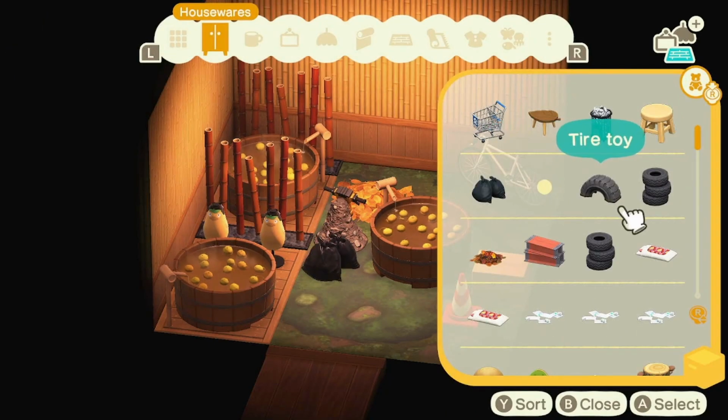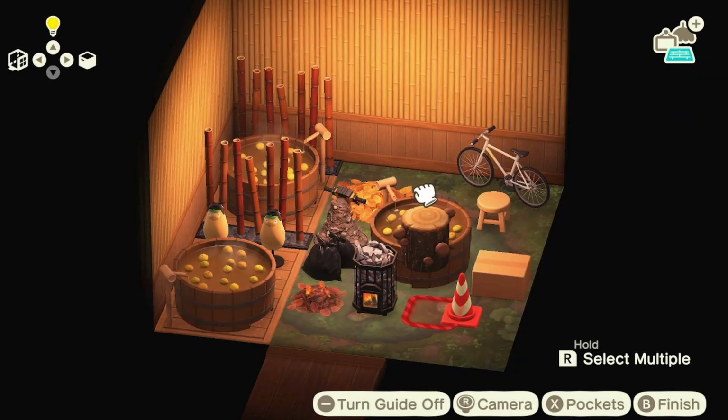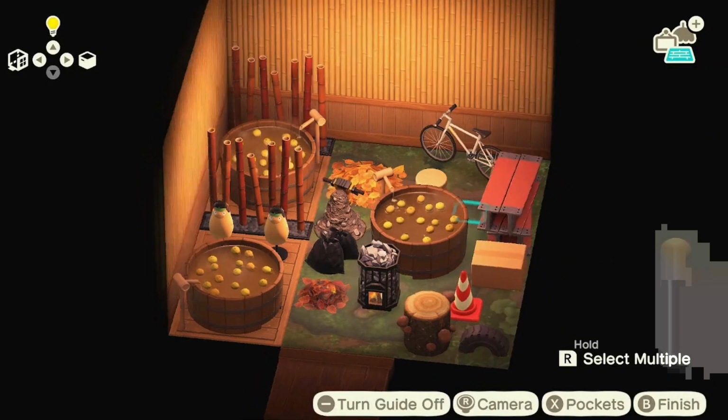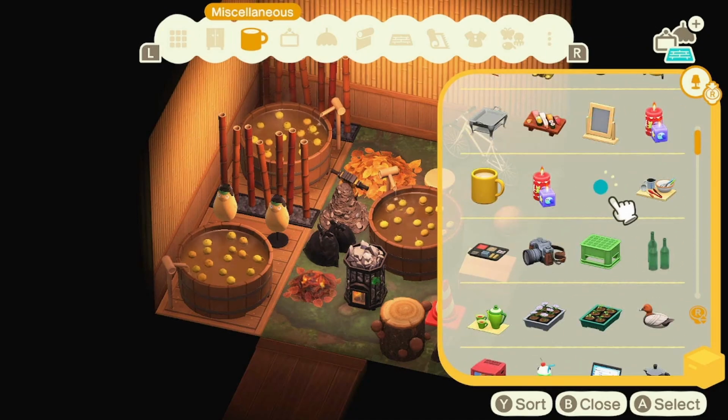I don't know. What can I say? I like the trash items. I like the trash items. What? I mean, I don't know if I need to really defend myself on that point. But yeah, just adding as much trash items as I can.